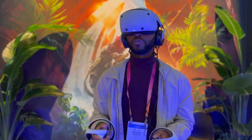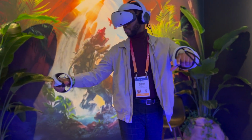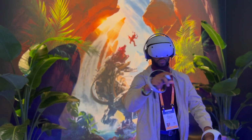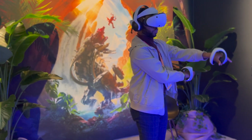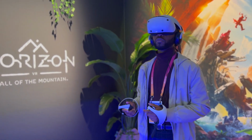Now, don't get me wrong, it not being heavy is a good thing, but there is also a trade-off of having a wire. Since I'm not used to playing VR with a wire, it was honestly very annoying. So I hope PlayStation is eventually able to make some type of dongle that you can add to this so you can play it wirelessly.